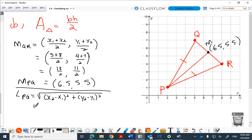So, x2 minus x1 is 6.5 minus 2, which is 4.5. Somebody asked me yesterday if they could just write the delta x in there, because they saw it easier with the Pythagorean theorem. They just went, oh, well, that's 4.5 there.